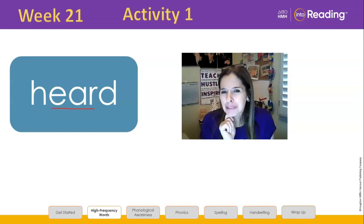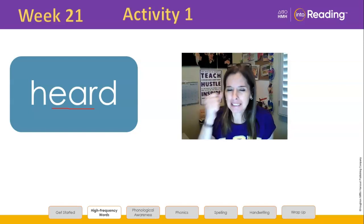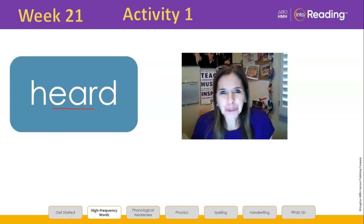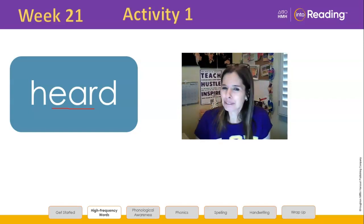Okay, now I'll do it with you because some of you are still saying 5 sounds. Let's blend these sounds. Tell me the sounds. D. 3 sounds in heard. It's a lot of letters in this word, but there's only 3 sounds. Do you notice how the sound is spelled in the middle of the word, like we just talked about, right?